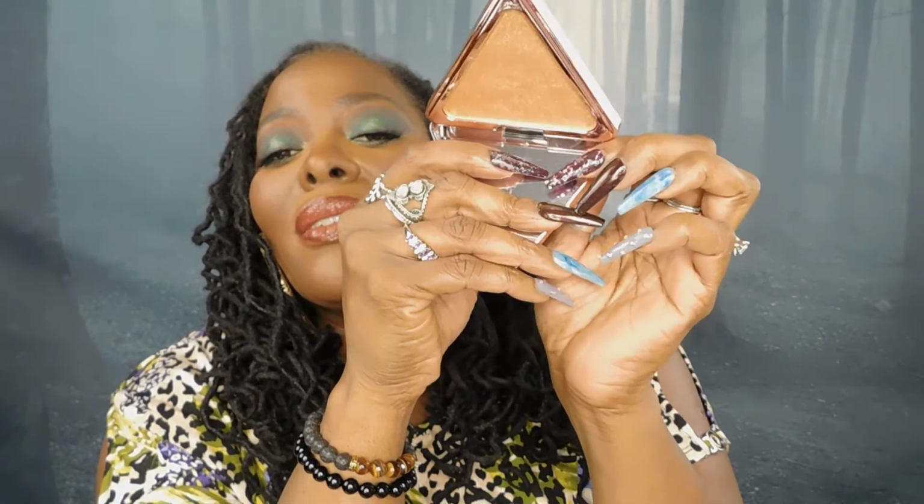I got another Lys product, and here that is. And this is the Aim High Pressed Highlighting Powder. And I got mine in Fearless, and it's in bronze. And that's what the packaging looks like. Ooh, look at her. Oh, that's pretty. That's pretty. I have to swatch the highlighter. I have to do that. I have to do the highlighter.